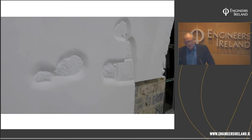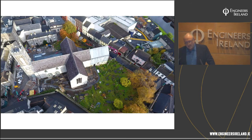Some of the original sandstone. We want to leave a trace of some of the original stones in the building, and just some images taken a couple of weeks ago by Duggan's drone of the church. You can see the completed chancel. You get a great sense of the symmetry of the building in its original creation.